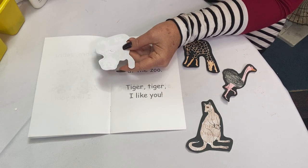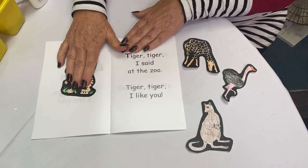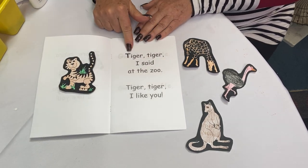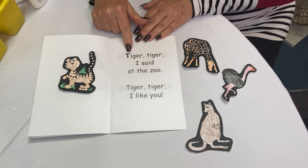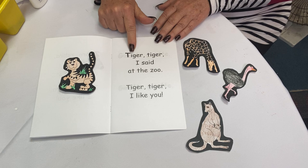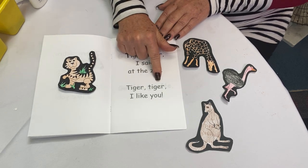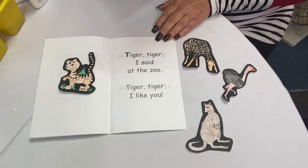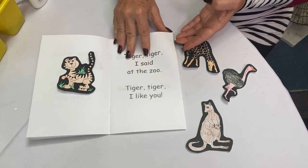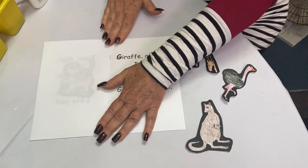Little tiny dot of glue, just a dot, not a lot. And we put the tiger right next to the T. Tiger, tiger. Tiger, tiger, I said at the zoo. Tiger, tiger, I like you. I like this book. It likes all the animals. So let's turn the page.